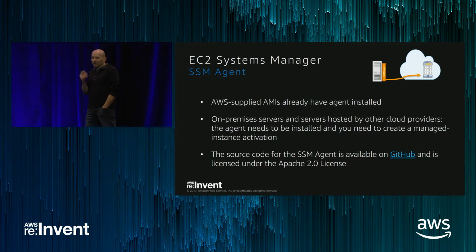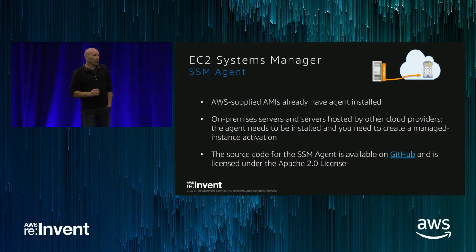So the agent itself is an open source agent. You can download it and install it on machines. It's already installed in the Windows images on AWS, and it's already installed in the Amazon Linux images on AWS. So if you're using the pre-built images, the AMIs, it's already there. The open source piece is kind of interesting.